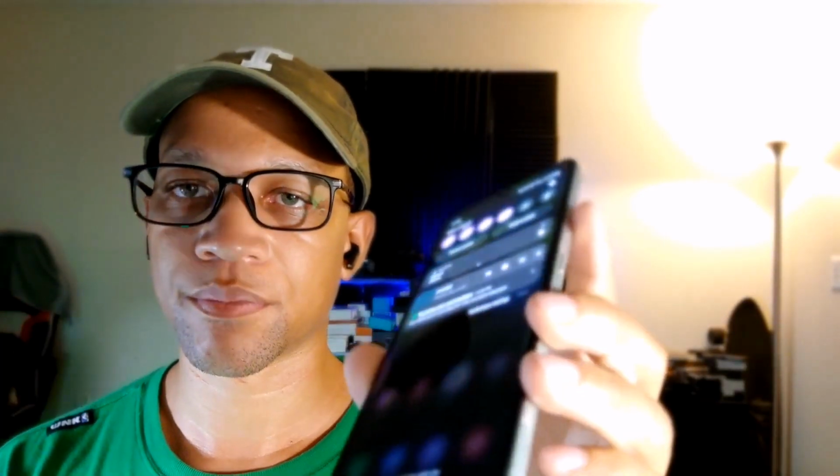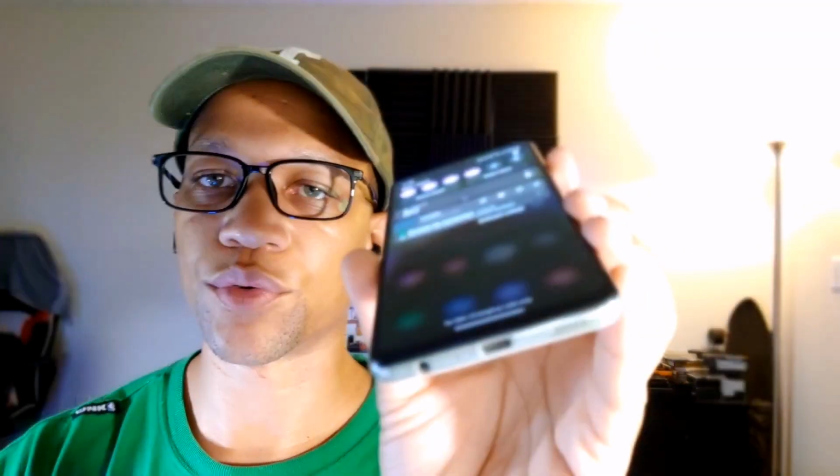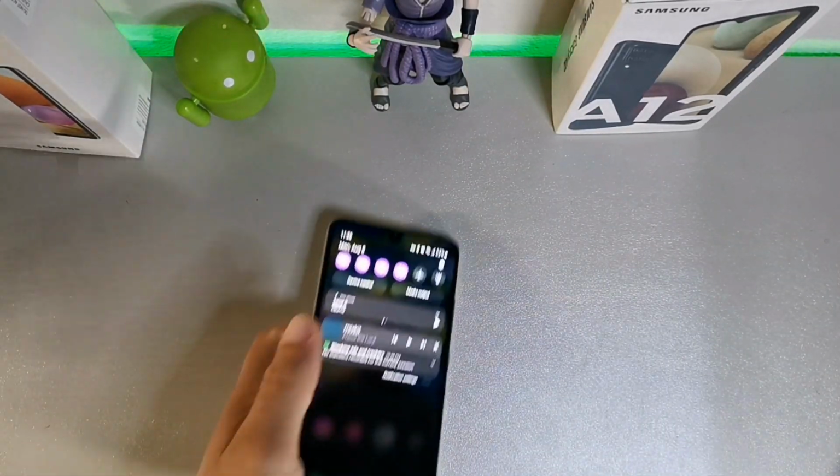Guys, so I want to let you guys hear the difference when it comes to the audio quality. So let's start off with the Samsung Galaxy A32. So it's got a single firing speaker just on the bottom. And let's do the A12 real quick.